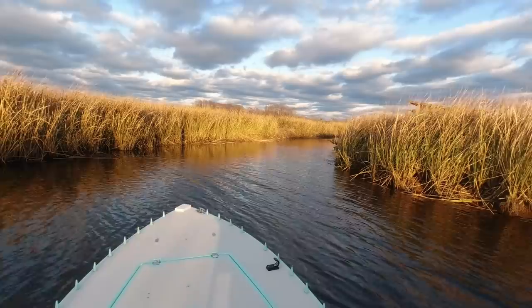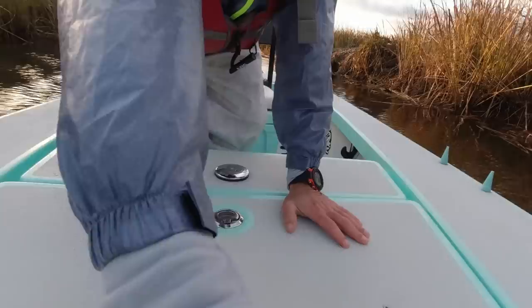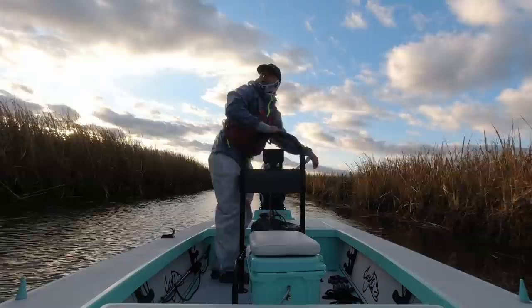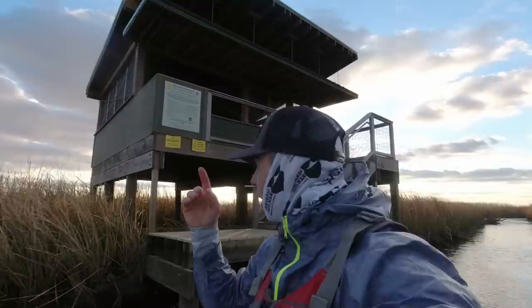Wow, that's pretty nice. Let's see if I can get this tripod to do it. Worth a darn. Check that out. That's pretty nice. All right, I've got to spin the boat around, get the balance of the wind.